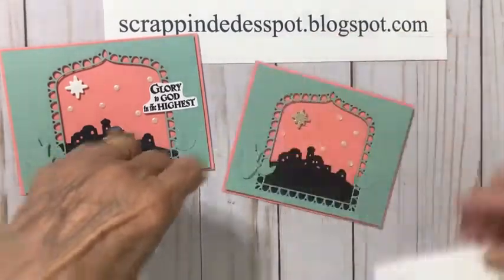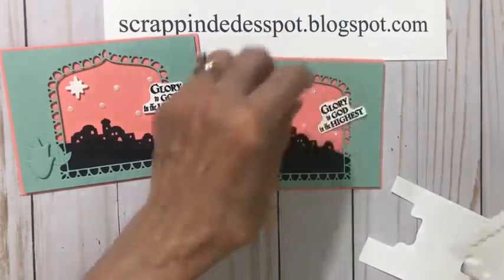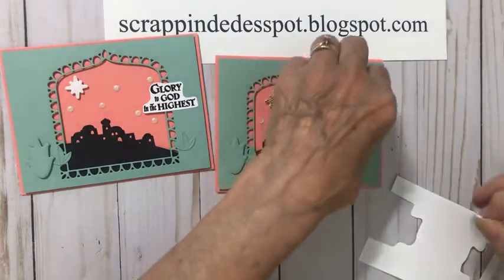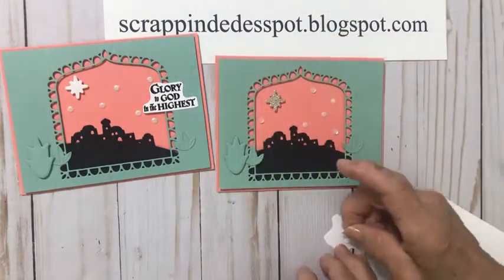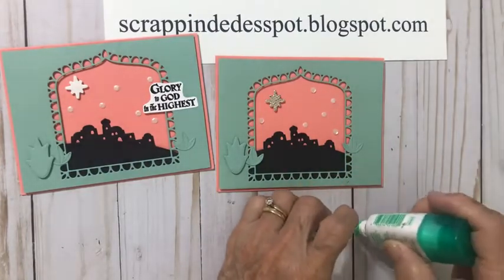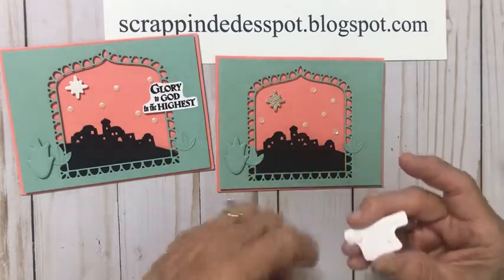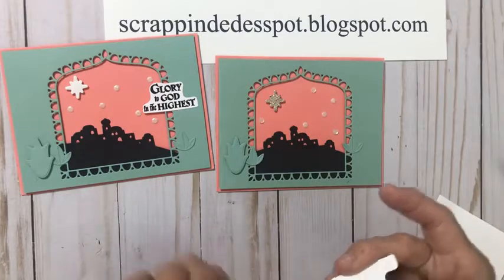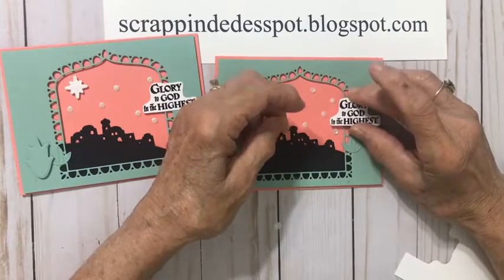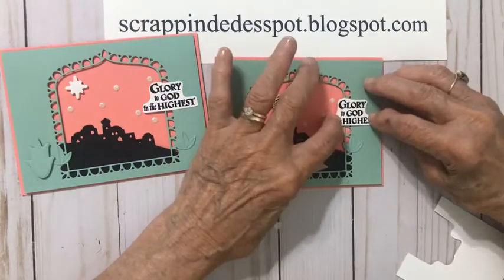All right. So we're ready to put that on. I just need to put a mini dimensional on one end and some glue on the other end. This is the end that's hanging over, and this is the end that will be glued down. It doesn't take much. Take the paper off. Put it right there. Dimensional.